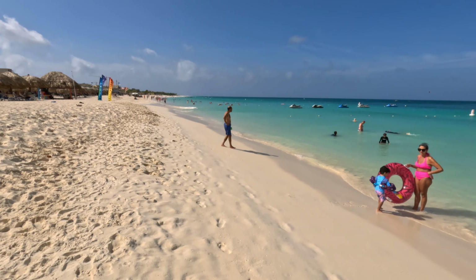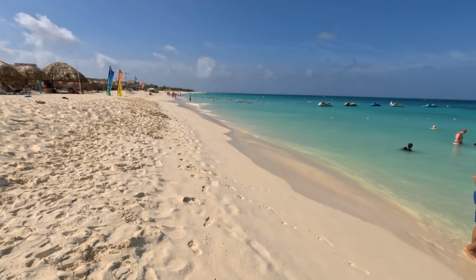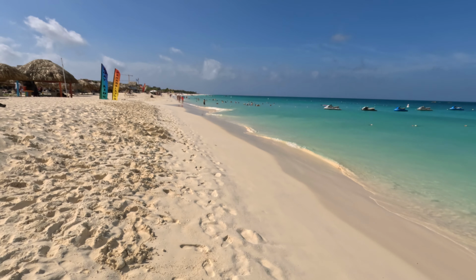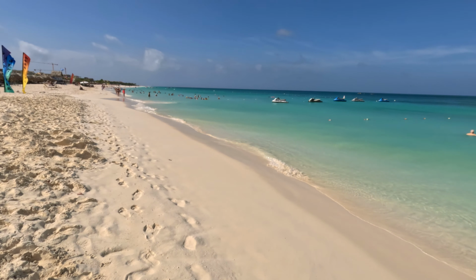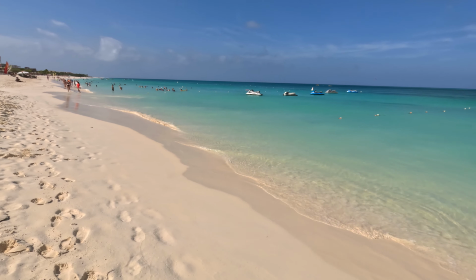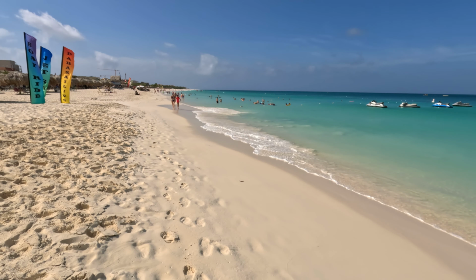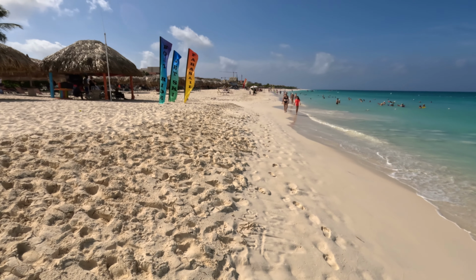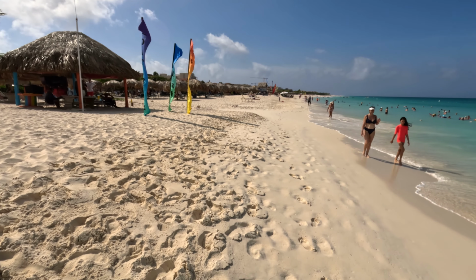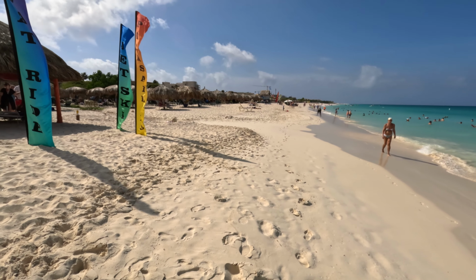Compared to a few weeks back, you can see that there's a definite improvement to the beaches, and it was all cleaned up and looking as beautiful as ever. Eagle Beach is now more or less reaching the La Cabana part, and there is the water sports also, this one.